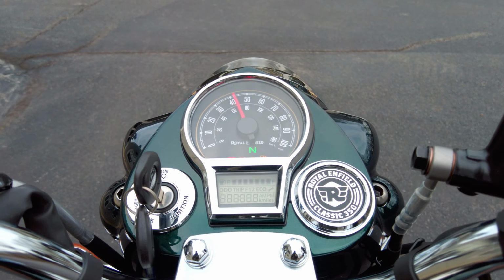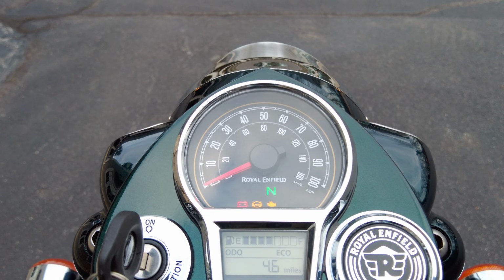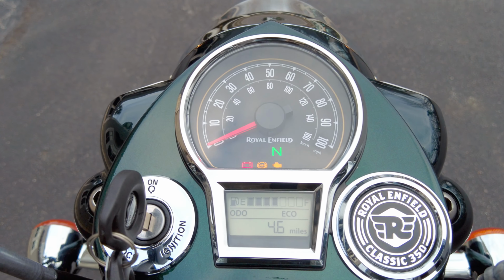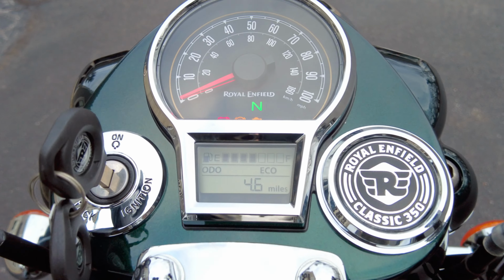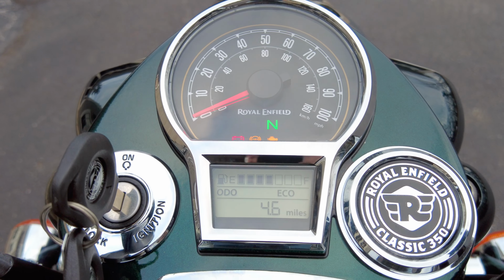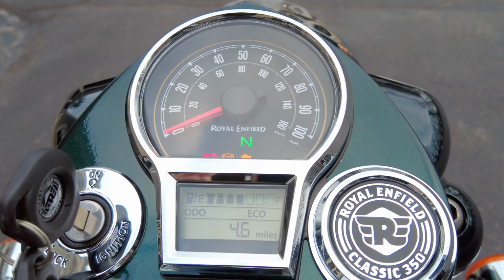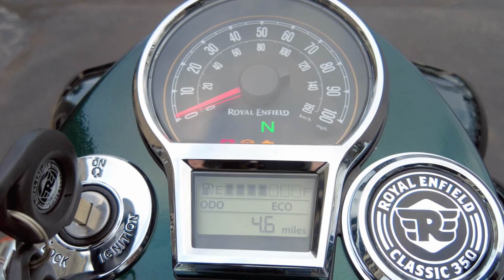So let me turn on the ignition. You can see it does a nice little gauge sweep. We have our associated lights if they need to be on. And then the multifunction, we have a fuel gauge, a feature I love on new motorcycles. There's no guessing or going by mileage or looking in the tank periodically. You just have your fuel gauge, which is very nice.